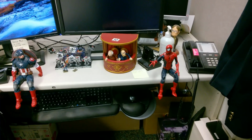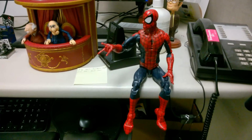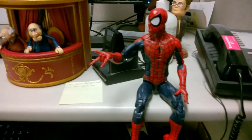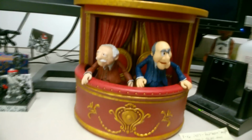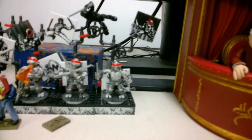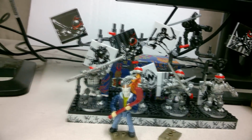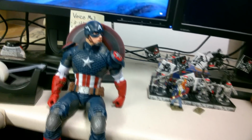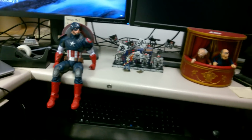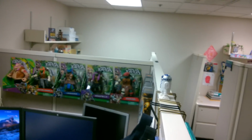And sitting right in front of me, where I get to stare at them every day and work, is my 12-inch Marvel Legends Spider-Man. I love this guy, and I just love having him right in front of me. Got my Diamond Select, Statler and Waldorf. They also are sitting and watching me and making fun of me. I've got my tiny little Mega Blocks collection that's starting to grow. I got the black and white guys. I just love those little tiny action figures. And then I got the 12-inch Captain America as well, watching over all of my work, making sure that I don't mess anything up. But we're going to do a real quick just panning through the whole collection here.